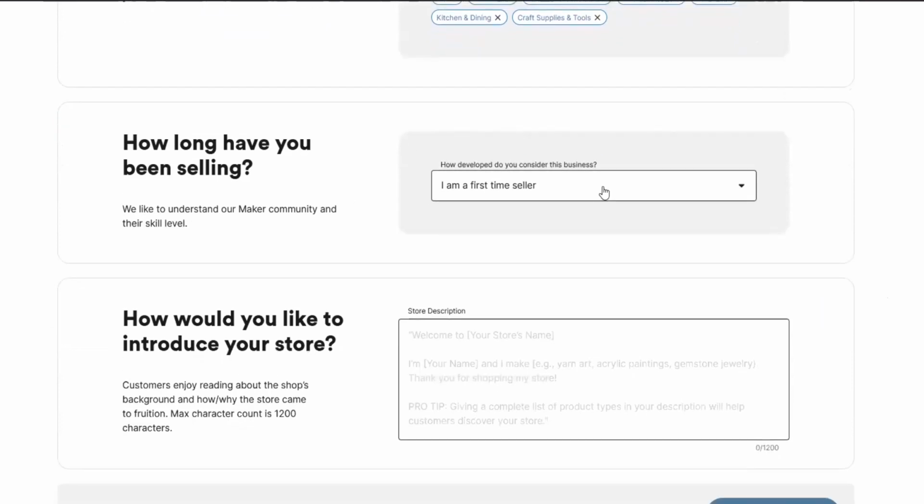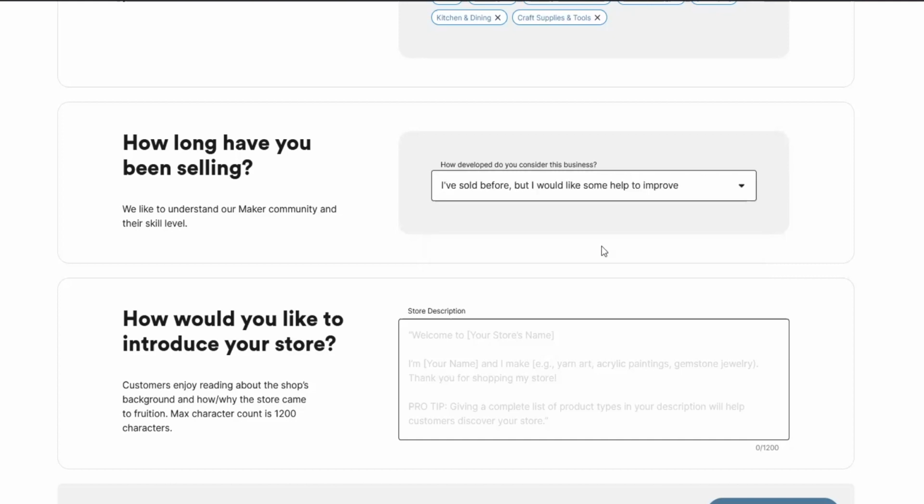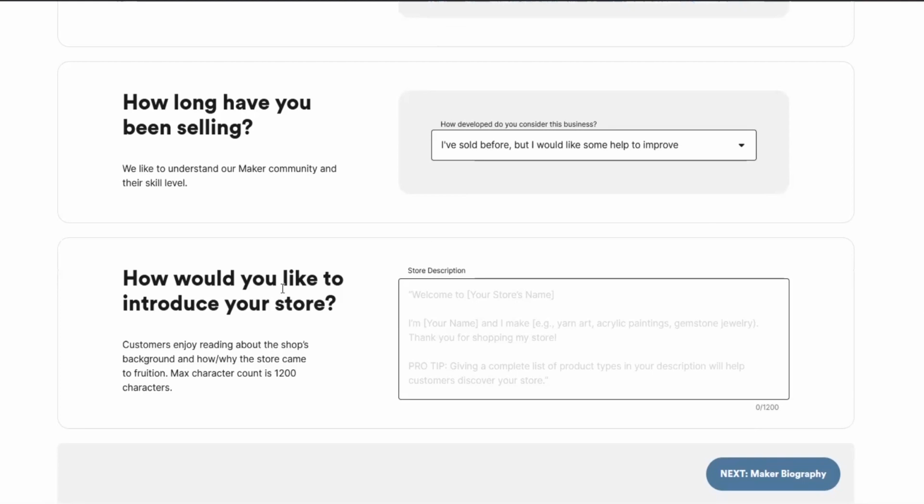How long have you been selling? They don't actually ask for a number. I believe this has to do something with their backend algorithm and how they provide help to you. So I have been selling a while, so I'm not a first-time seller, but I would like to know how to use this platform. So I'm going to put the middle one.